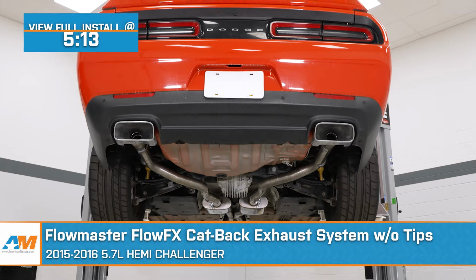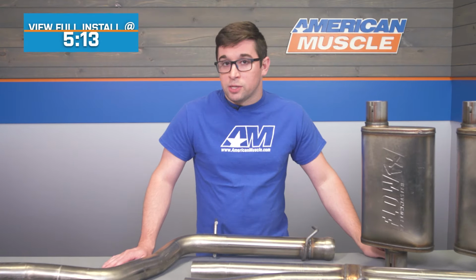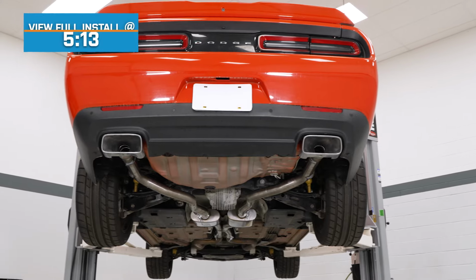Now there's no shortage of exhaust options out there for the Hemi Challenger, but if you're looking for a bit more of a subdued or daily driver friendly option, then this FlowFX system is going to be just your speed. This is going to combine that classic Flowmaster sound with an element of subtlety to give you a great option for a car that you drive every day.